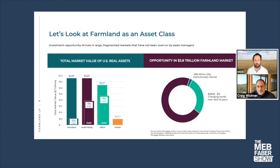Meb, if you do an investment and then you decide you don't like a sector, you just don't invest in that sector anymore. If you're a farmer, you're a farmer. You're not going to pick up and go work in a factory. And so the people who are on the land, that's why you only have 13% debt on the entire sector. And it's really the ethos of the sector at this point.